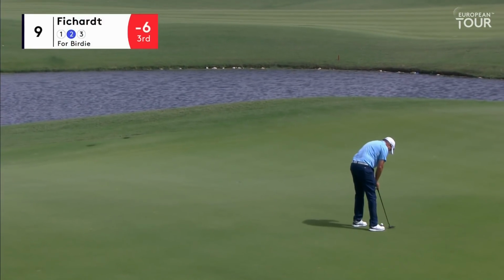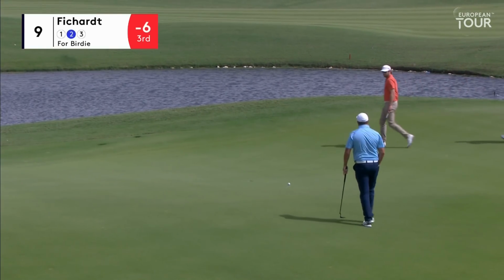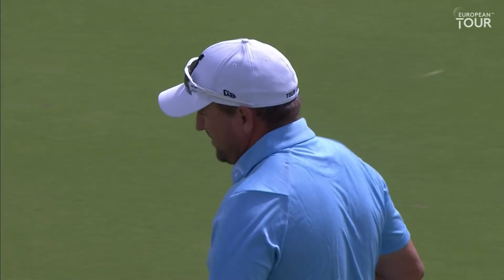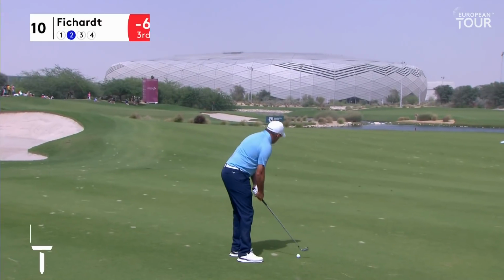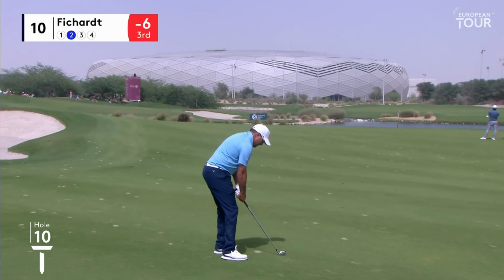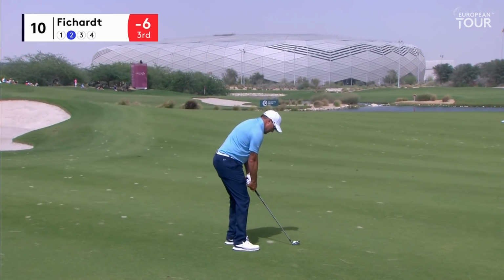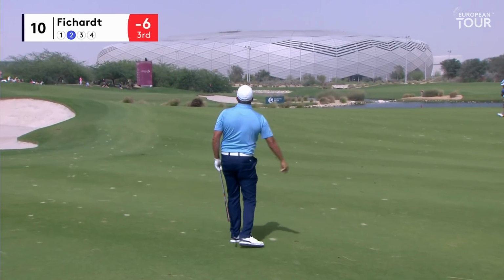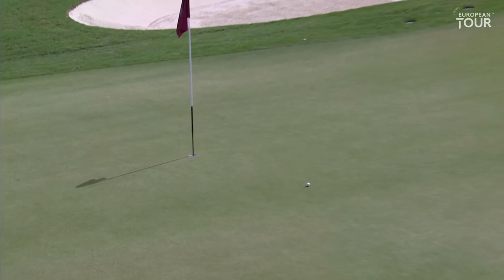Birdie attempt at 9. Ooh. Very un-Fichardt-like. We had one birdie on that hole yesterday, wasn't it? I think we've only had 2 today. You see the bunker on the right, the pin's just in the left third of it. And that's going to run out beautifully.